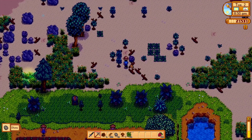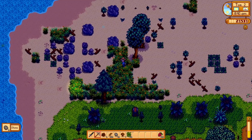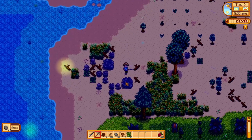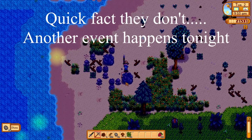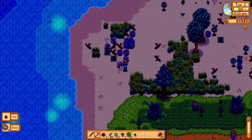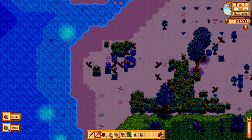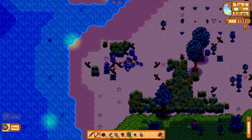Actually, you know what? We're going to just do a bit of mining and just clearing up of this space here, because there's not much else we can do today. And of course, the Junimos are going to be fixing that boiler room overnight, which means we can have easy access over to Clint and the museum, and also to the mines. Oh, that's good. That saves a lot of time.